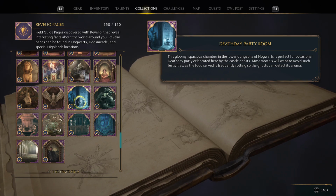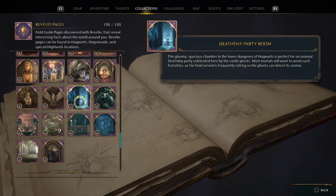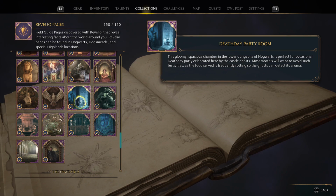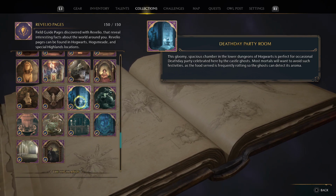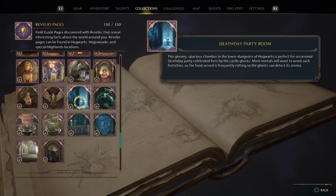I suddenly realized that all of these entries cannot be found if you're in any house other than the house you're in, because you can't enter the common rooms of other houses. Which makes sense, but I never realized until now.